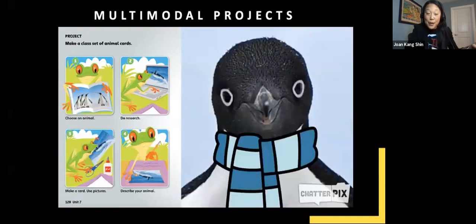So how about if we integrate technology and multiple modes by using an app called Chatterpix, where you can put an image, draw a line over the mouth, and then when you record your voice, it makes the mouth move. Take a look at this example.